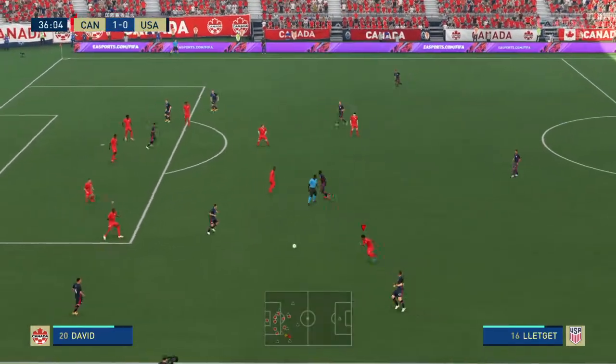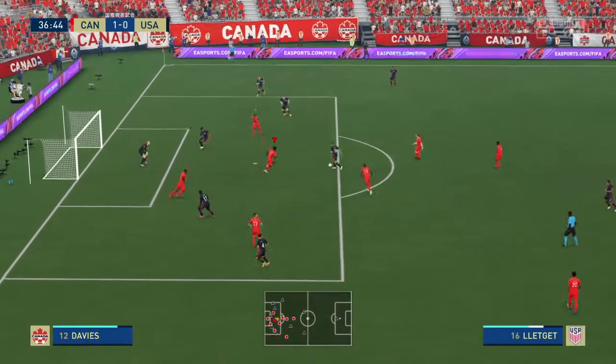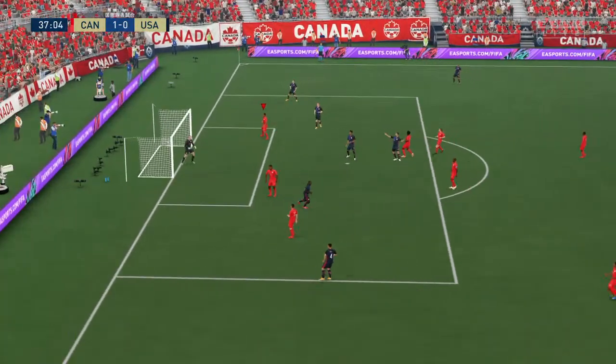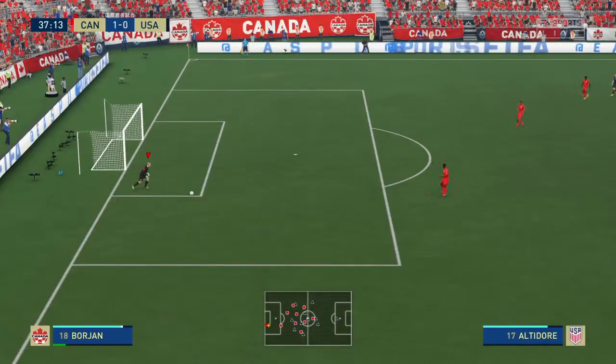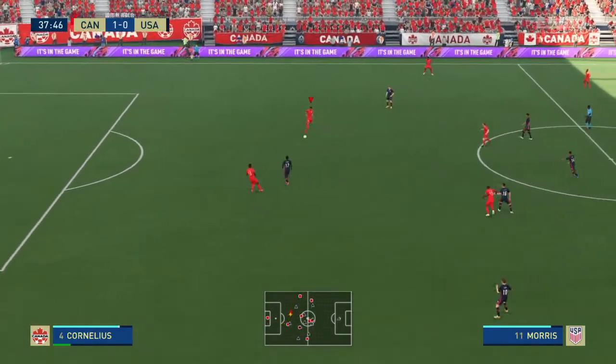Long. Good technique displayed. And disappointingly, he got completely underneath that. Well, here's a coaching tip. Long-range shot, lean back equals over the bar. I always listen to your coaching tips, Lee.